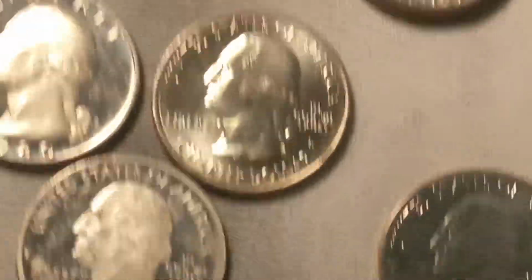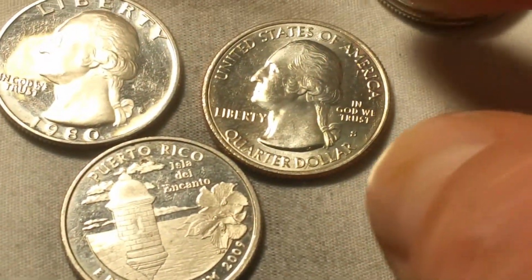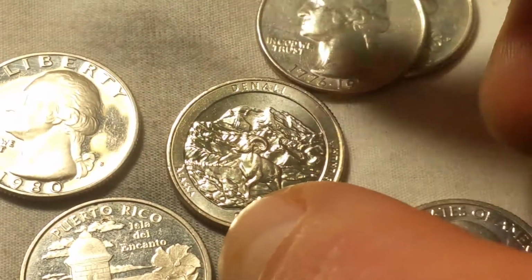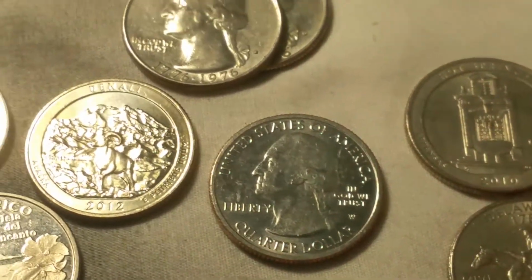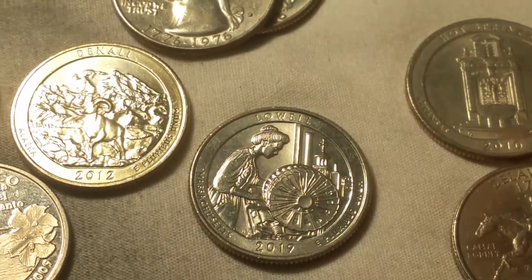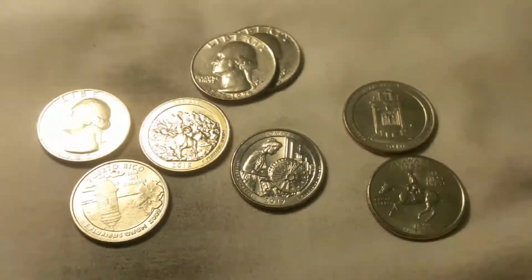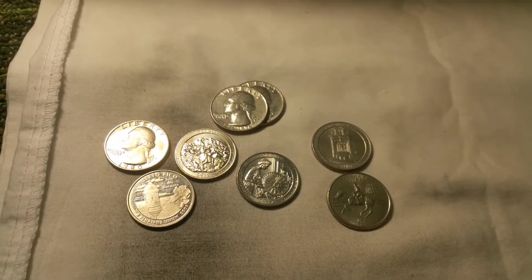And that one was, oh, I almost forgot. Let's flip it and check. The 09 territorial proof. And then of course the business strike 2012 Denali. And of course, personally, the best thing in the box was the 2019 Lowell West Point. This box was definitely better than the first, so I have to head to the bank right now, so I'm going to get off here.